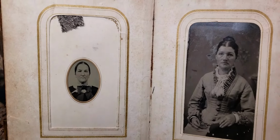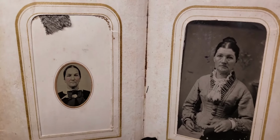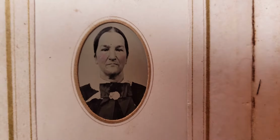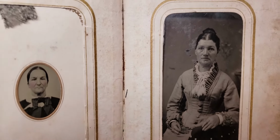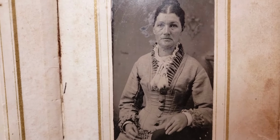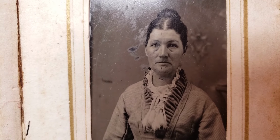So again, we have somebody that they're mourning. So somebody had passed away. You see, but signified by that little piece of cloth over there. Another gem tintype with tinted cheeks. And to the right, we have actually a full-size tintype. It appears to be the 1870s.